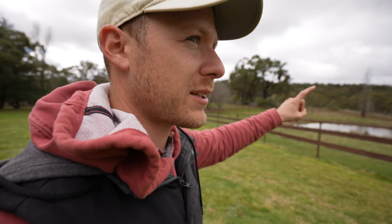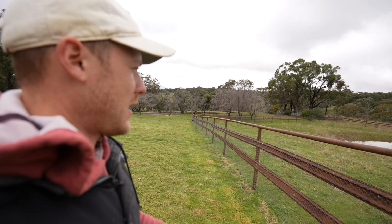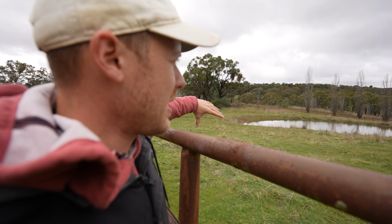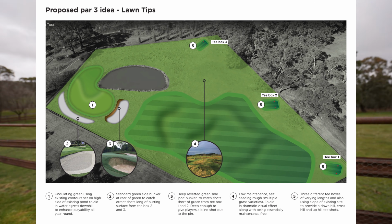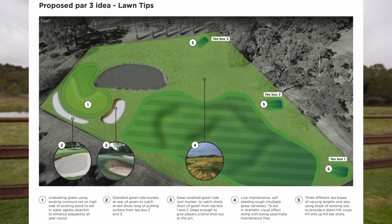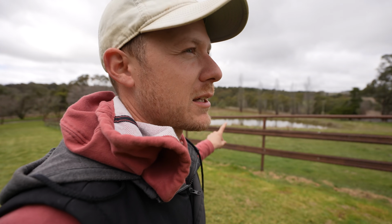And I'd put bent grass green around that dam just there. So as you can see over this fence, I'd put a green, probably doing sort of an L shape around this side. Shout out to Dylan Reed. I'll have to flick up on the screen the design he's thinking for this course. He sent it through, he's a graphic designer. What you sent through looks pure from the drone shot from one of the other videos. But that area is going to look insane once we get it going.